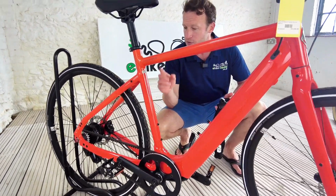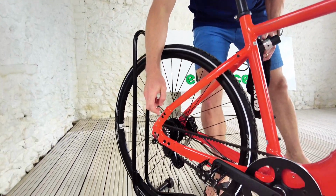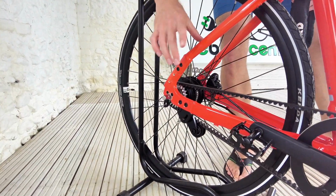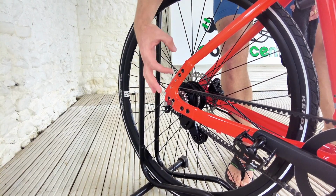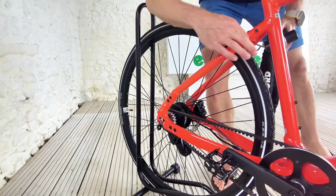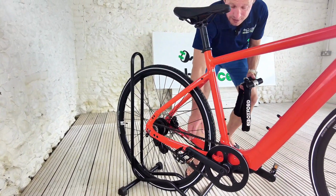But be aware, some chain stays, as in this case here, do actually come apart. Okay, it's not easy to do, but somebody could undo these parts and prise the frame apart and pull the lock away. So if you've got that, this, for instance, becomes a non-usable part of the frame, but on the other side, it doesn't, so you could use that.